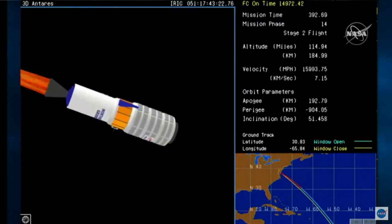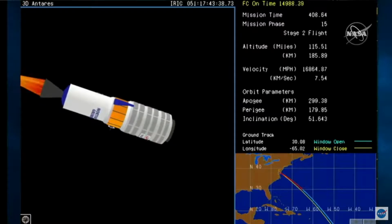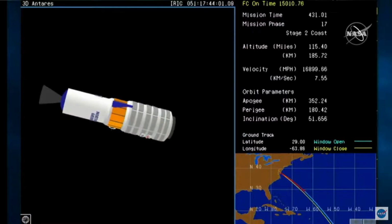Stage 2 starting to tail off. Roughly 15 seconds to burnout. Stage 2 burnout, attitude nominal. Stage 2 burnout, good attitude. We're in a coast period now. Cygnus exposed after that fairing separation and will continue to carry the second stage with it until about 9 minutes into the flight. Attitude nominal.